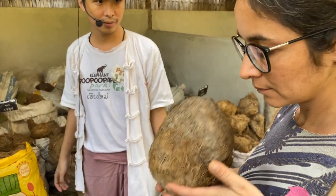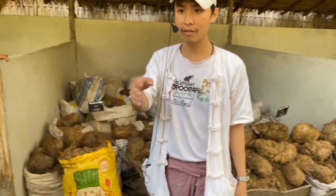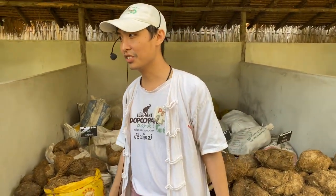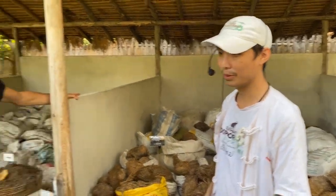Smell it? Yes, you can pass that around. Yes, it is poop. Don't throw it at each other, alright? We're not monkeys. Don't throw poop.